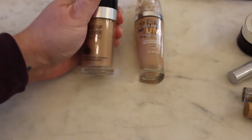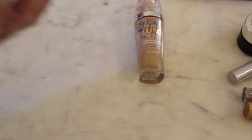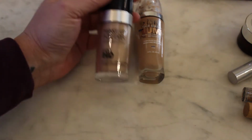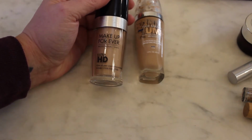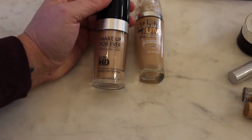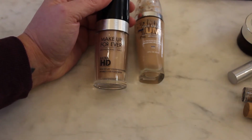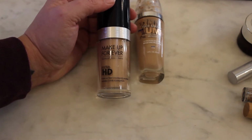Next foundation is the heaviest foundation I have, and this is the Makeup Forever Ultra HD foundation. Mine is in the shade R330, and I was color matched at Sephora for this one. I don't think it looks good in real life. It is way too heavy for that, but I do think that it looks really good on camera.